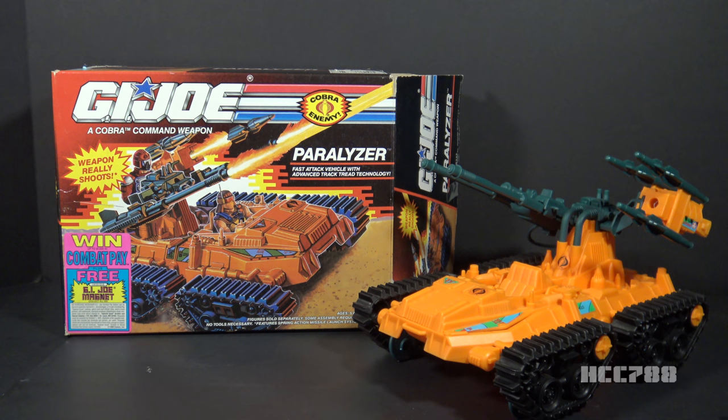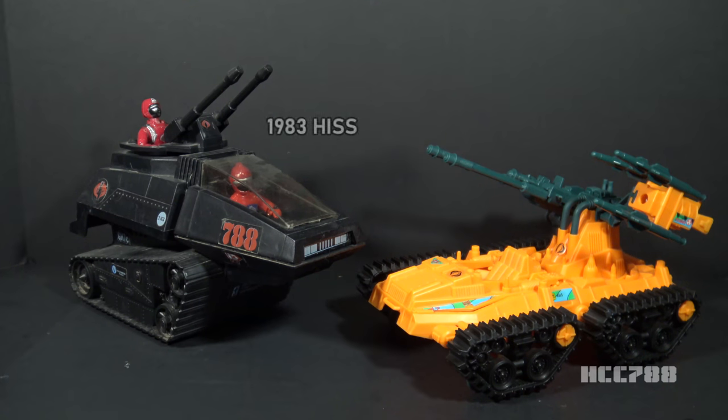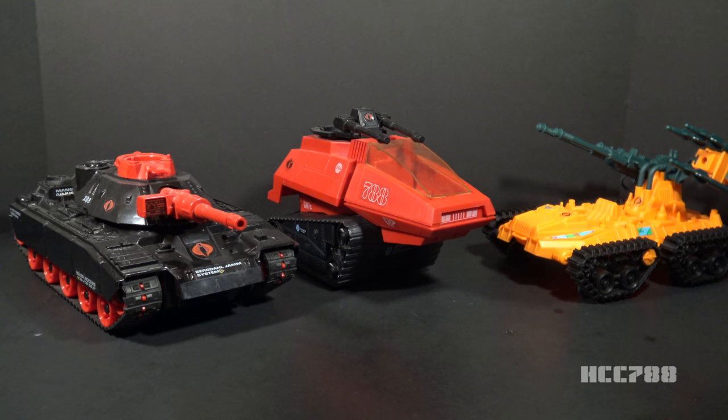As a tracked vehicle, it is in the lineage of Cobra tanks, which started with the legendary Hiss tank in 1983. Cobra tanks have always been kind of bizarre. Sometimes they barely qualify as tanks. The Hiss had a glass canopy and a streamlined body shape. In 1984, there was a Sears-exclusive red Hiss tank. There was also a more traditional tank, the Sears-exclusive CAT, which of course was recolored from the G.I. Joe Mobat tank.